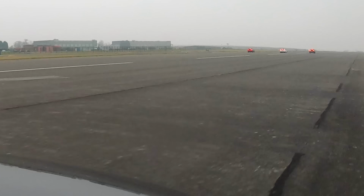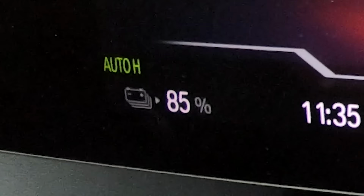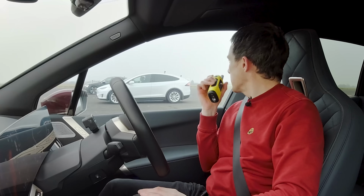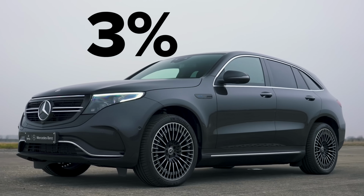The Mercedes is like in the distance. Okay, so that cost me 2% of my battery. I'm on 85%. What are you now in Tesla? 3%. Cost me 4%. That cost me 3%.